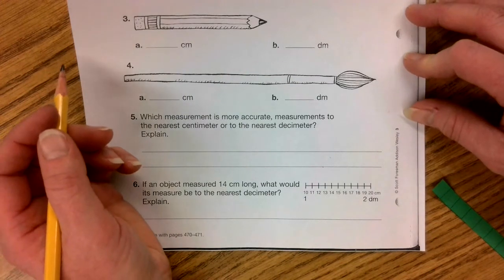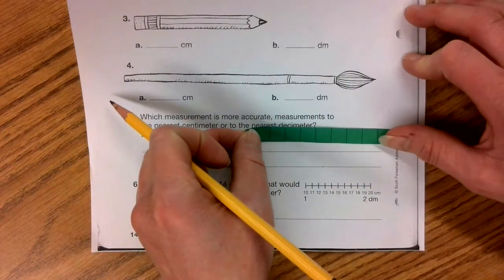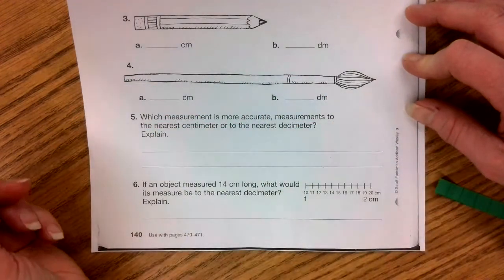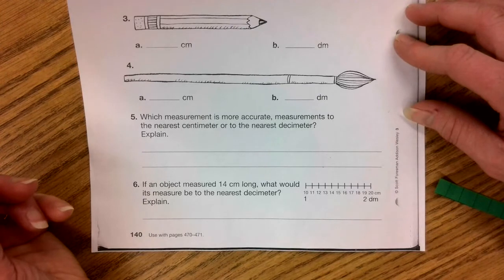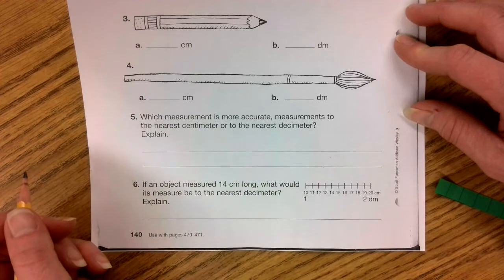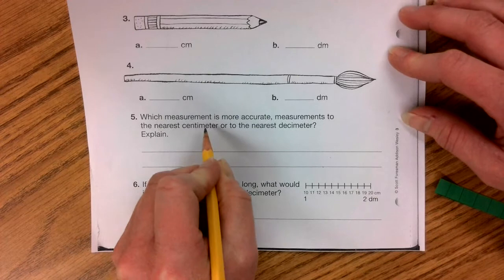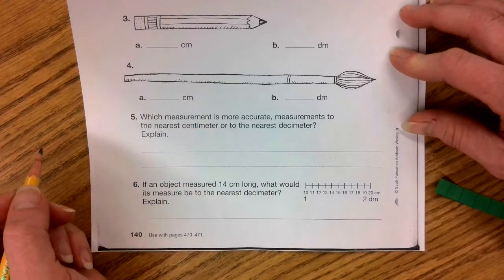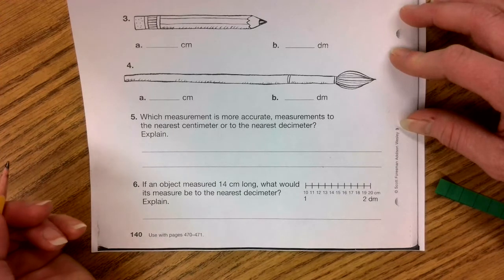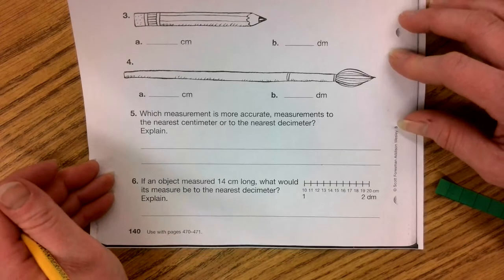If we're measuring something a little bit bigger, then it would be more accurate to use decimeters. So if you're measuring a desk, you'd want to use your decimeters. And for something like a wall, you'd want to use a meter. So it says which measurement is more accurate? And in this case, you're going to say the measurement to the nearest centimeter is the most accurate because we're measuring small things. All right, so that's what you're going to want to have there. You can hit pause while you write that down.